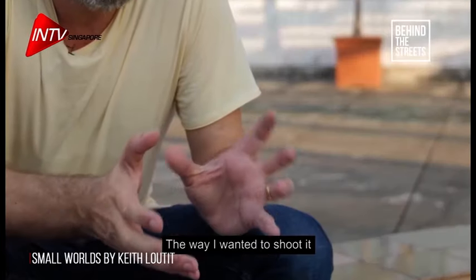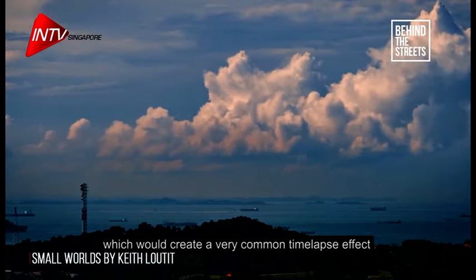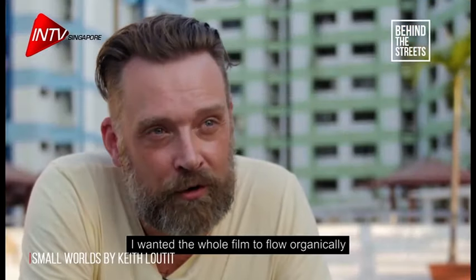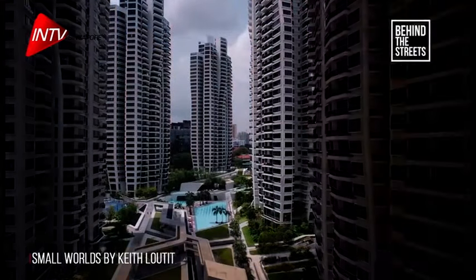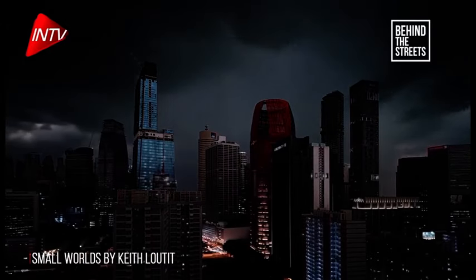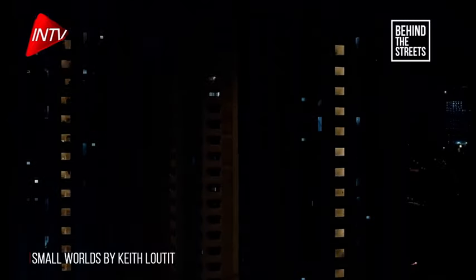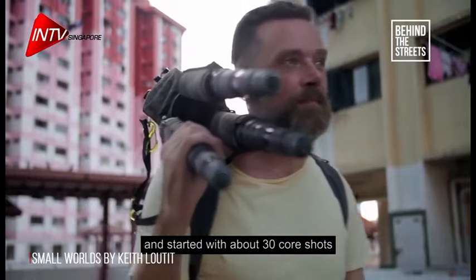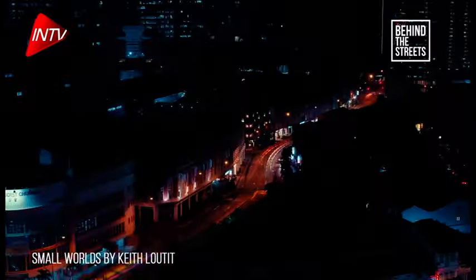The way that I wanted to shoot it, I didn't just want to have permanent cameras, which would create a very common time-lapse effect where you see a cloud that appears and a cloud that disappears. I wanted the whole film to flow organically. So I had to do a lot of planning, and it started with about 30 core shots. By the end of the film, it grew to about 70 locations around the city.